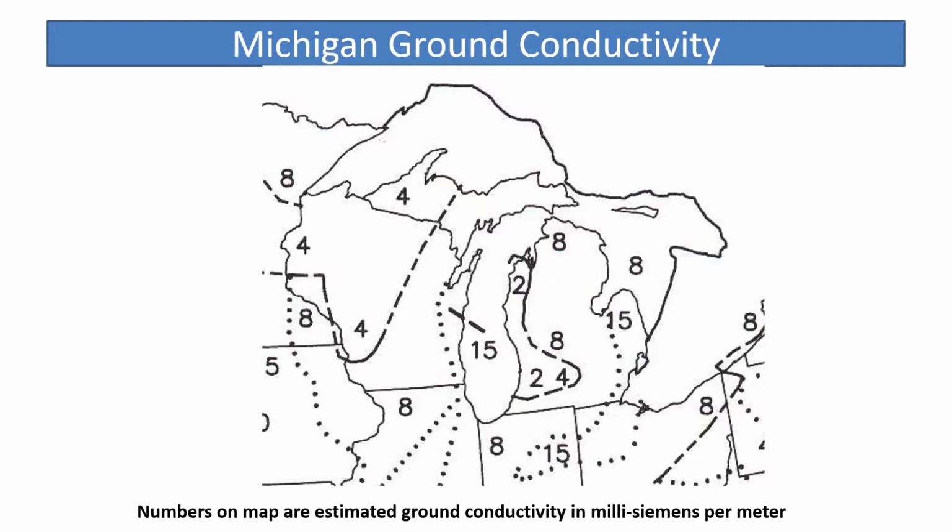And then if you're lucky, like NA8V over there on the east side in the thumb, he's got 15 millisiemens per meter. My goodness, no wonder he beats us, at least on his vertical antennas for sure. He's got a real gold mine over there.